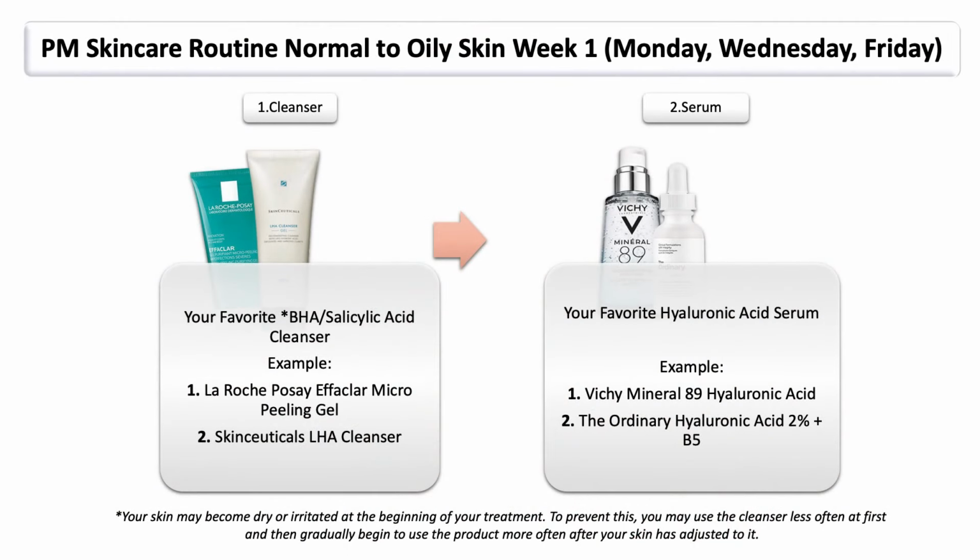Then if we look at your evening skincare routine during the first week, it would look like this. You get started with your salicylic acid cleanser, which you're going to use 3 times per week, since we want to make sure that we understand how your skin is going to respond to salicylic acid. I have, for example, La Roche-Posay or SkinCeuticals. There are different salicylic acid cleansers on the market. Choose the one that you have at home or want to get.